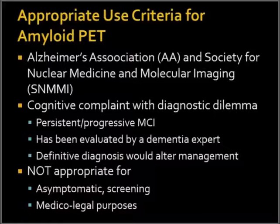And then I wanted to talk a little bit about amyloid PET and what's going on with that. Right now, amyloid PET has some appropriate use criteria that have been developed in conjunction between the Alzheimer's Association and the Society for Nuclear Medicine. And these are suggesting that amyloid PET is appropriate in cases where there's a diagnostic dilemma, such as persistent or progressive mild cognitive impairment that's not quite fitting an Alzheimer pattern.